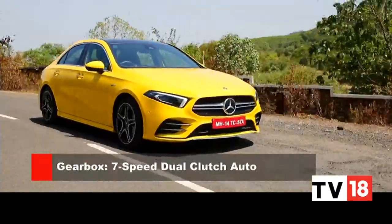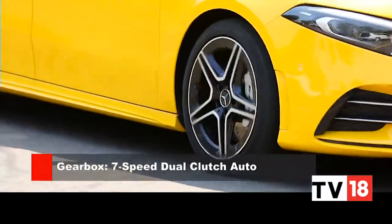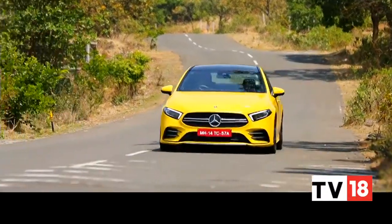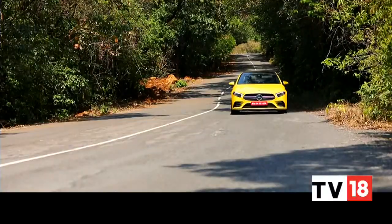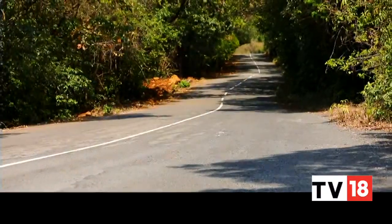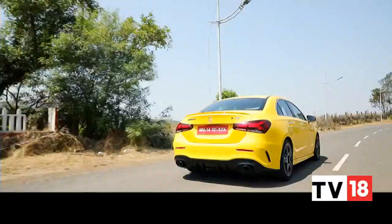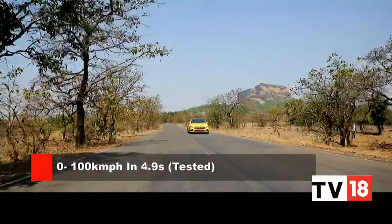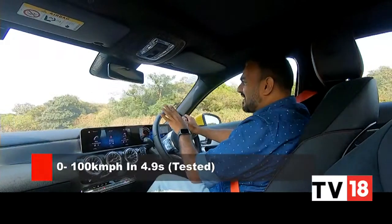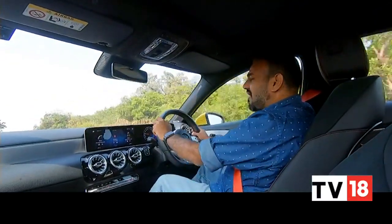The engine is mated to a 7-speed dual-clutch transmission and redlines around the 6,500 RPM mark, which is very similar to its A200 counterpart. But it will make rapid progress if you rev that high through the gears. When you get the chance, you can go from a standstill to 100 kilometers an hour in 4.8 seconds claimed or 4.9 seconds tested. So if you think about it, under 75 lakh rupees, this could be the only car that gives you a 0 to 100 in under 5 seconds.